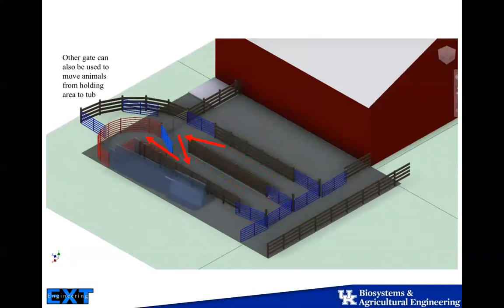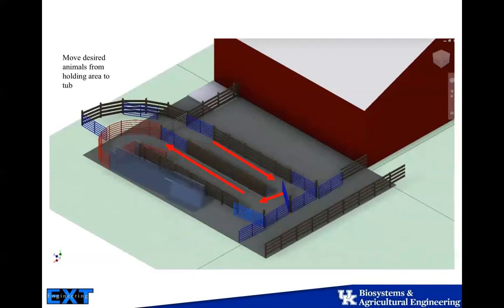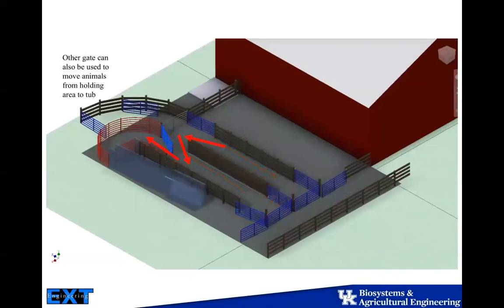Another option is another gate could also be used to move animals from the holding pen to the tub. And the reason why don't we have this gate swinging the other way? Because then it'd be easier to run them directly into the tub potentially. Well, we wanted to have the option of being able to, if we ran some animals in here, recapture or remove them before they get to the holding tub. If we wanted to sort off some additional animals, we'd have the capability to sort them off before they got to the tub. So if we ran them in the first gate, in this way, we'd have that ability to run them back into their original holding pen area. This is some of the options which we try to think about as we're designing this facility.